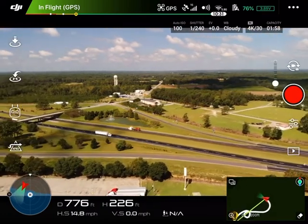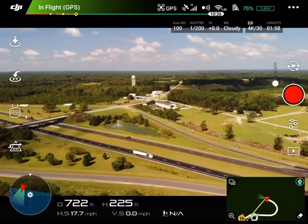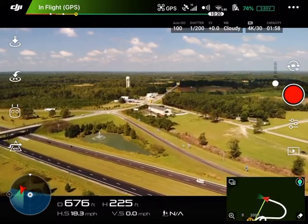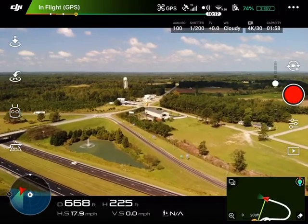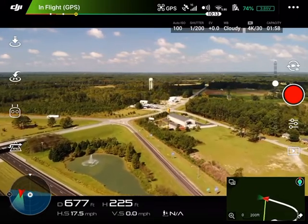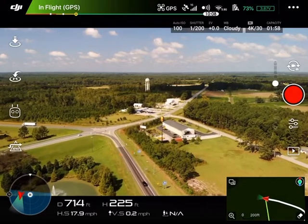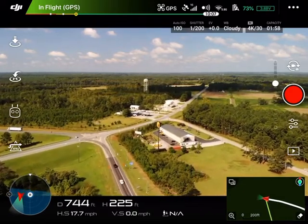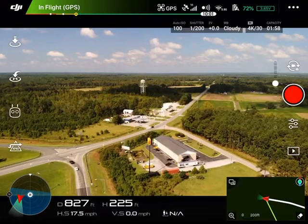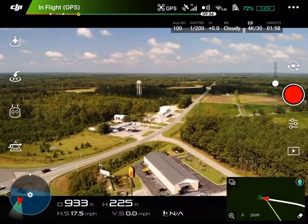Let me go ahead and try to take it to the water tower over there. See if I can go ahead and get close to it. I can actually go ahead and reach it, take a look at it. I'm about 690 feet from takeoff point, 225 feet up in the air. Still got good battery life, so I will be okay. Traveling at about 17 and a half miles per hour. Passing the Super 8 Hotel.